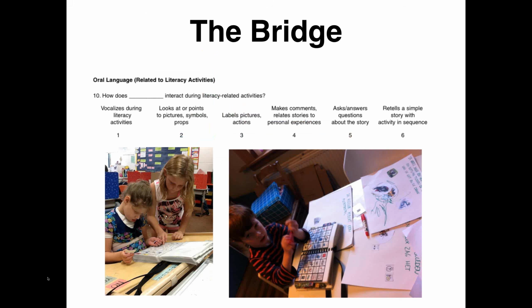The bridge asks, how does the student interact during literacy-related activities? Are they vocalizing? Are they looking at and pointing to pictures and symbols? Are they starting to label them? And again, this really comes down to having a comprehensive communication system like the pod books you see in these pictures here, of having a tool to even be able to do that.